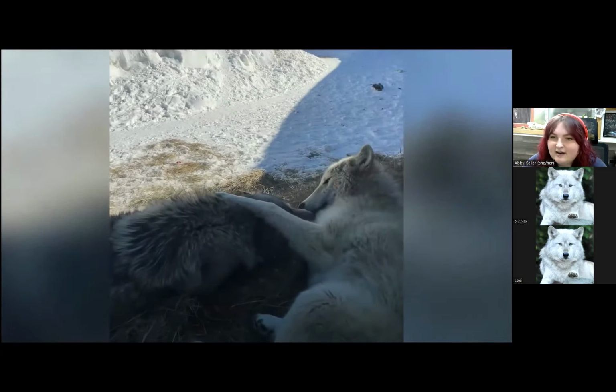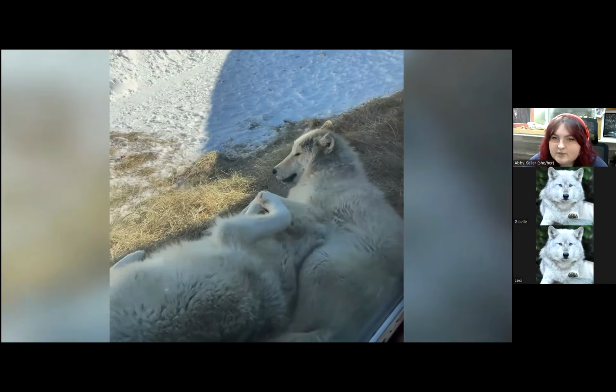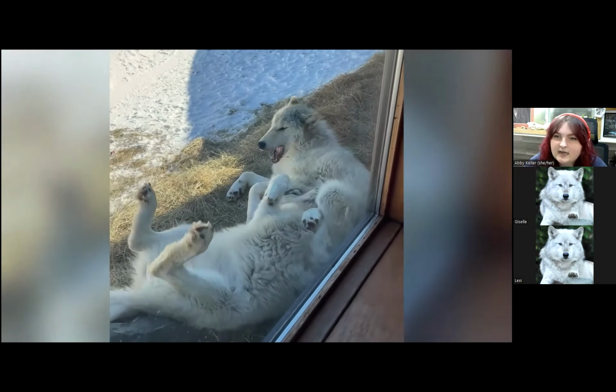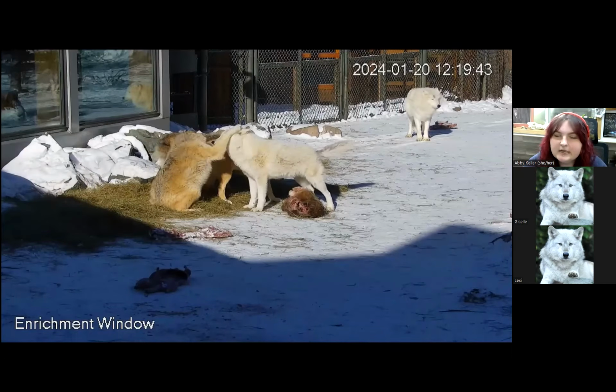We do see a lot of kind of quiet moments between Rieka and Kaz, a little bit more of a stronger social bond between those two compared to her and Blackstone, it seems. But we also see that she's a lot more defensive of him.